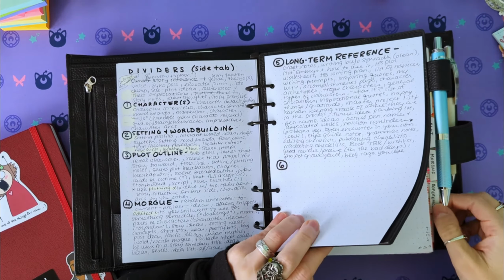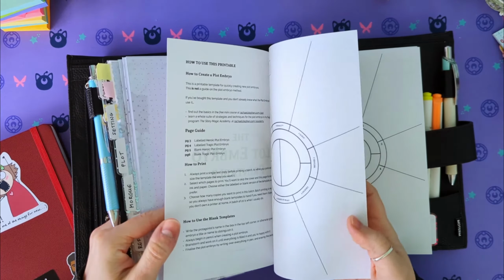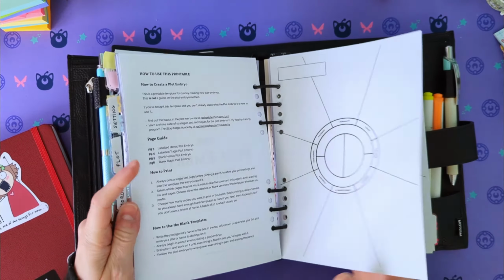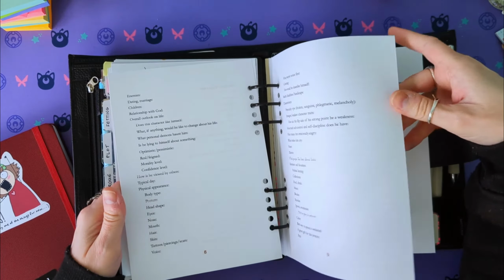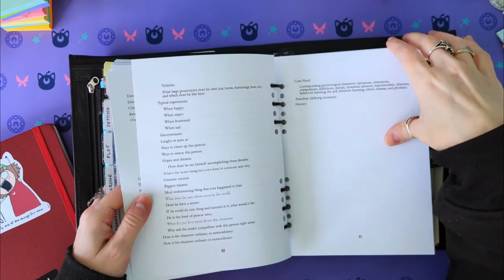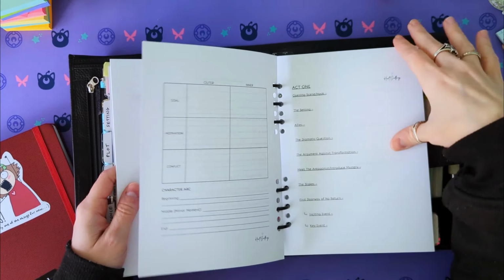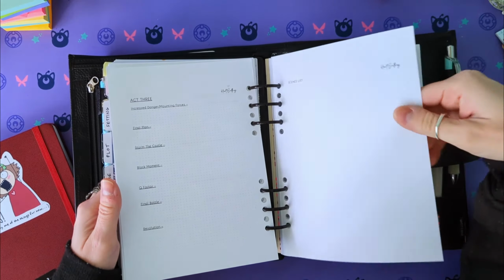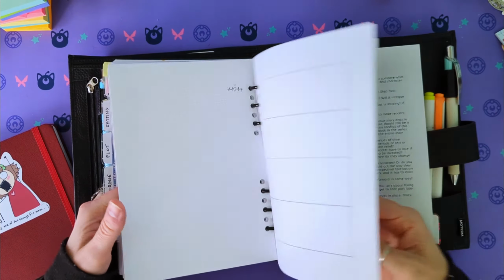And then the next thing I have here is reference. So these are all the printables from all the people I follow. The plot embryo is from Rachel Stephen here on YouTube. This character interview is from seen, and she wrote, for example, Creating Character Arcs, which is a really good book. And we have Heart Breathings, Sarah Cannon's character's inner journey, and the character arc here. Those are her plotting sheets, which I think you can just get from her website. I think you have to sign up for her email list to access it.